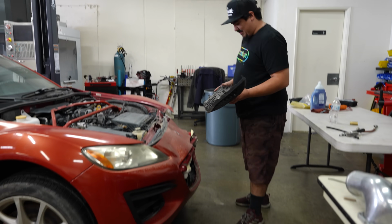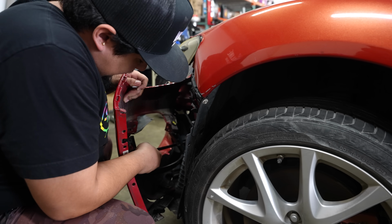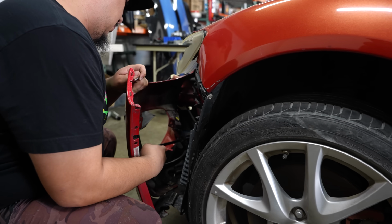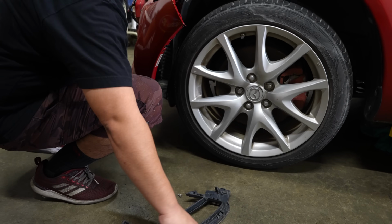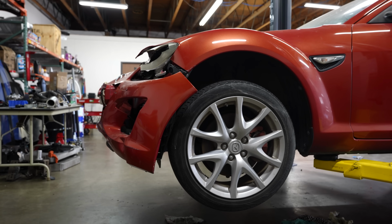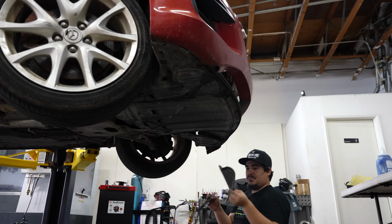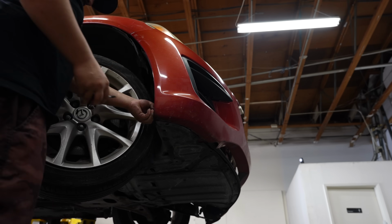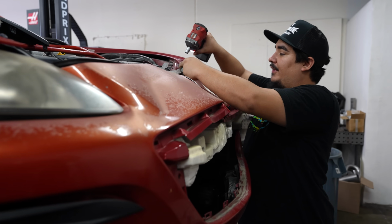This just makes for an easy removal of the grill. Grills are fairly expensive, so get these. This oil cooler looks fine. A little bent up, but it doesn't look like anything major happened to the oil cooler. Pretty easy. It's just all messed up.